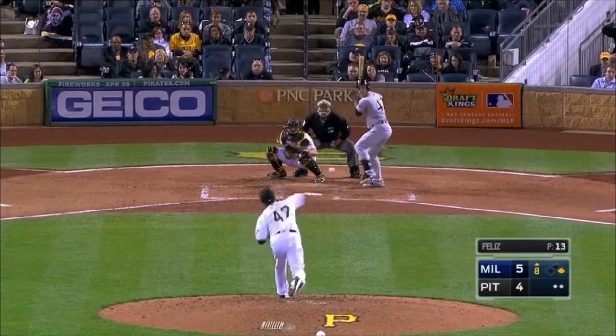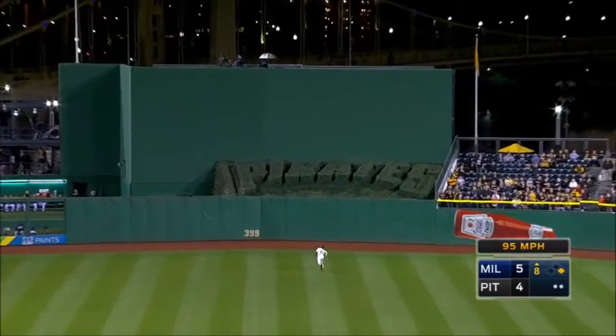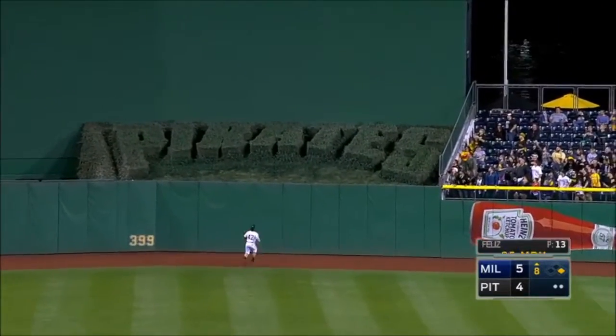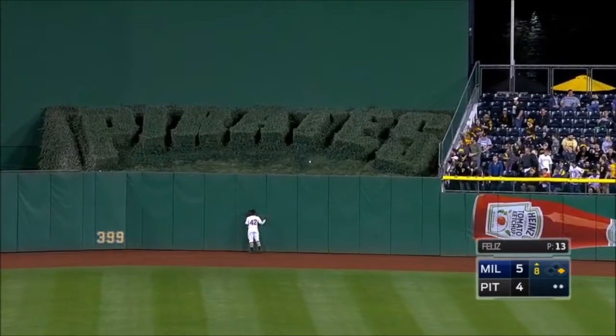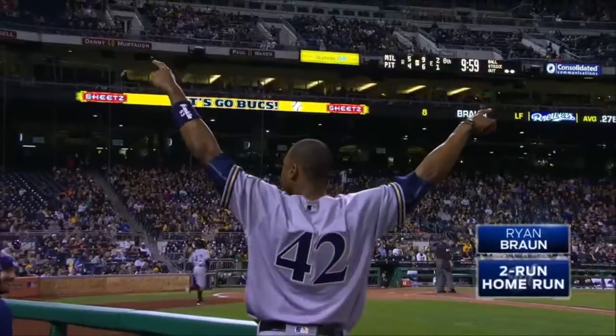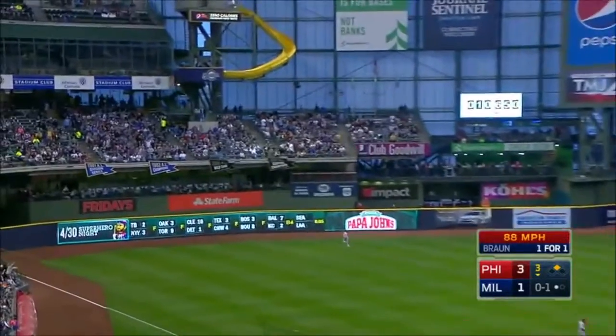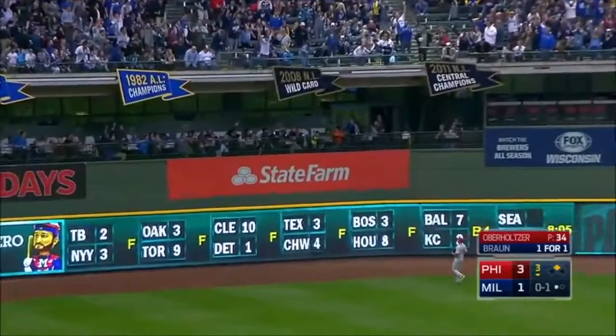He's had a number of them. And this is hit in the air to center field. McCutchen going back, and it is gone. He's done it again. Ryan Braun to center field. 0-1 pitch. There's a drive. Deep left field, and we are tied at Miller Park.